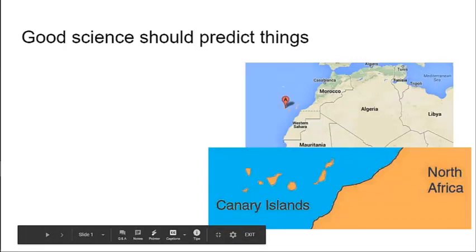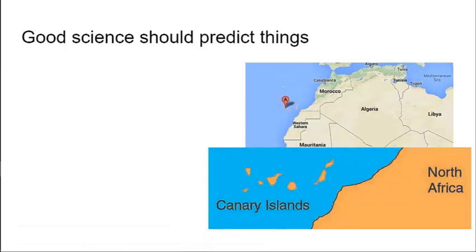The point of doing science isn't really to discover what happened in history, but to use observations to predict what is happening right now in the world and what will happen in the future. Biologists do this by studying organisms and how they live and interact. A good example of the power of scientific observations is to look at the biodiversity of islands. So you can see here the Canary Islands are 62 miles west of Morocco. Can you answer these questions about the organisms that live here?